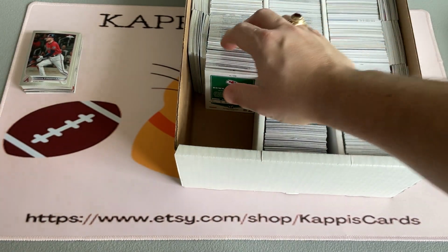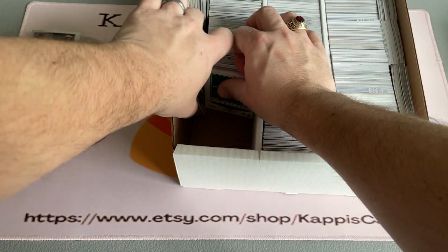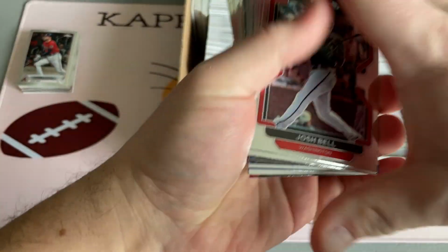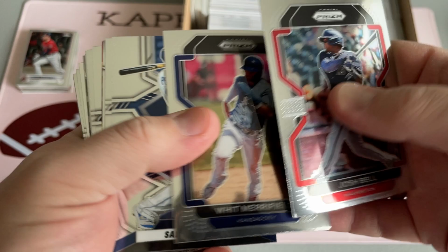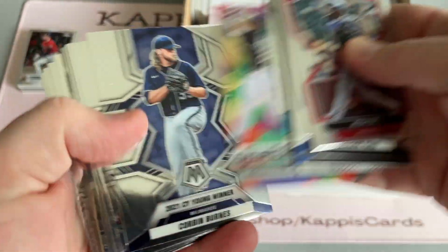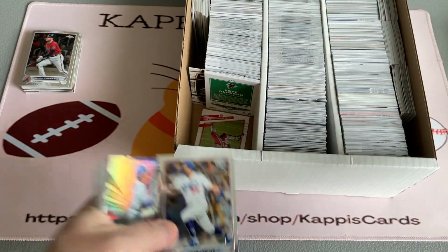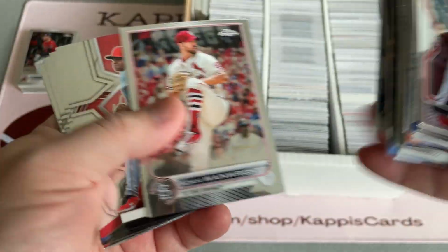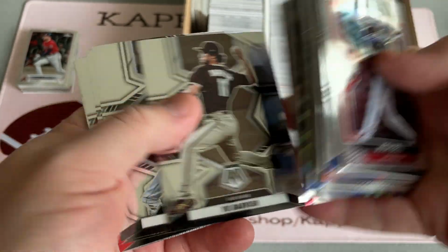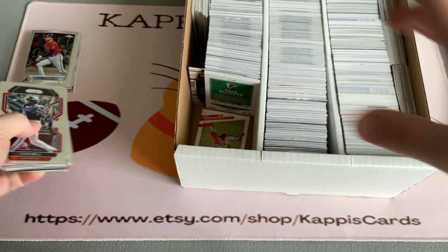Let's grab this little side one here and see what this is. They look a little curled, so I imagine they're chrome again to some degree. Yeah, so some Prism baseball is pretty neat. Salvador Perez, Verlander, the new Met, and throwing around Albert Pujols. I'm throwing around one of the best. Robert. So some nice cards there too.